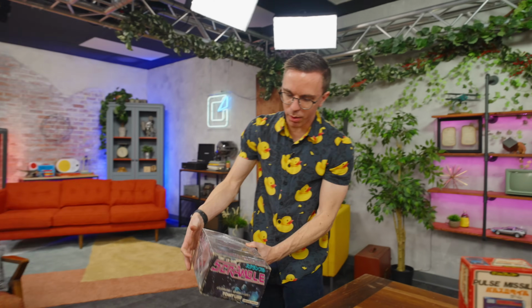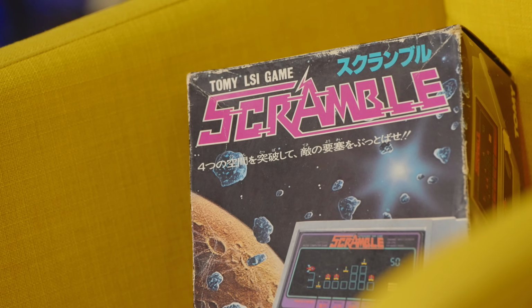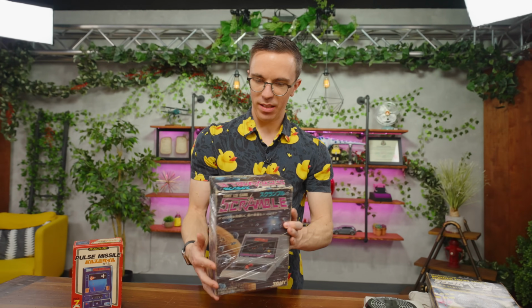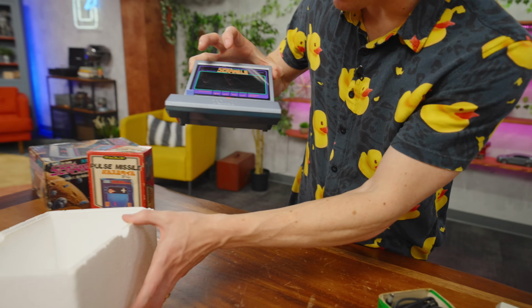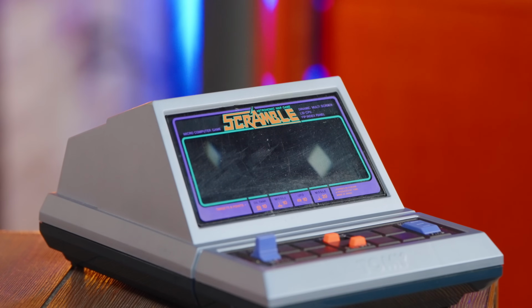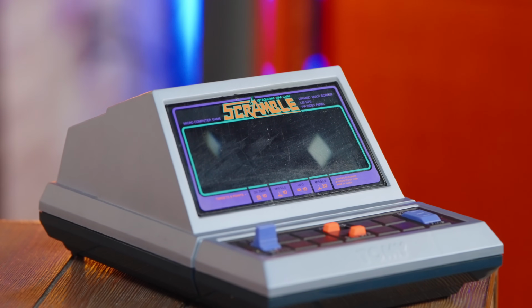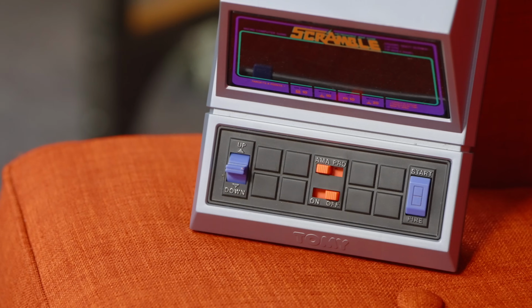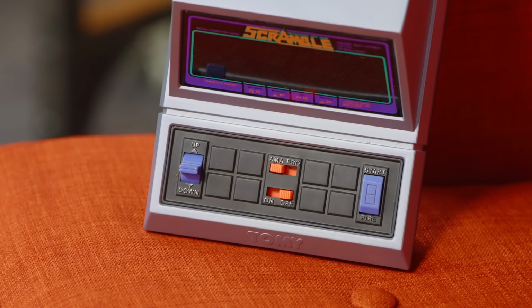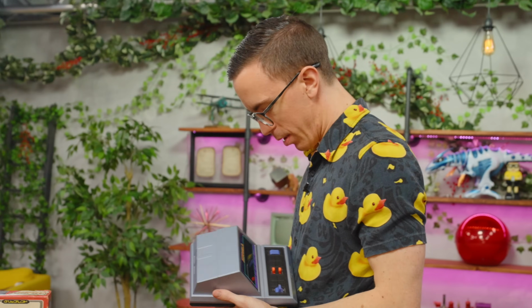Oh wow, we got a big one here. This is Scramble by Tomy and Konami. Interesting. All right, let's see what we got here. So this is the Astronomic War Game, dynamic multi-screen with an LSI CPU. We've got some switches here. It looks like it is in phenomenal shape. But this is actually kind of wild. Let's plug it in and see what we got.